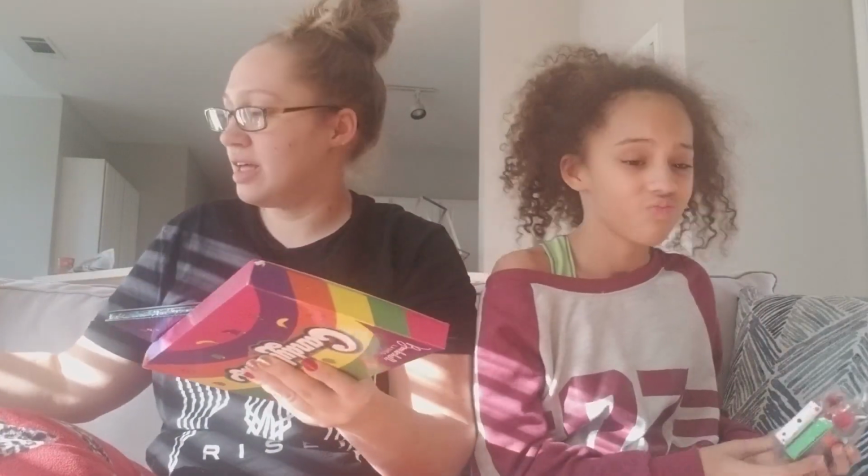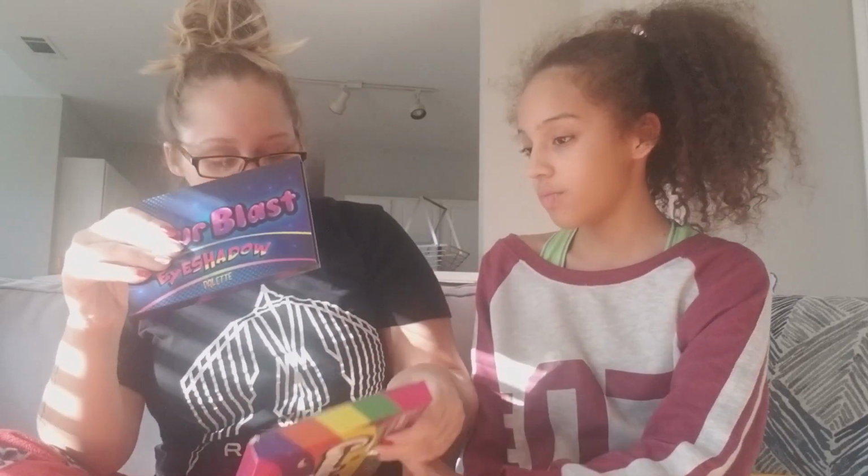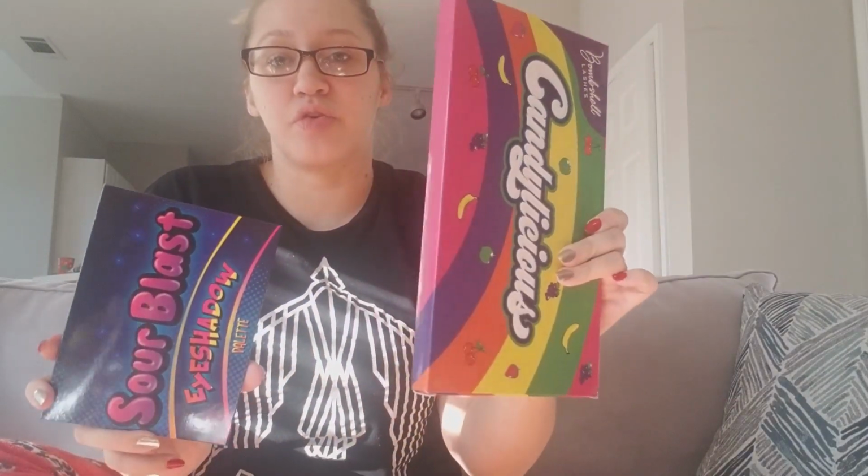And then, the star of the show, the two eyeshadow palettes that I bought. This is the Sourblast eyeshadow palette. And this is the Candylicious palette. I'm just gonna show you the size difference. This was their first palette. They have this whole candy theme right now. I got the Sourblast because I like the more bright colors, but there's another one that I want. I forgot what they're called, but they came out with two or three other ones than this. And they came with a bunch of different lashes.